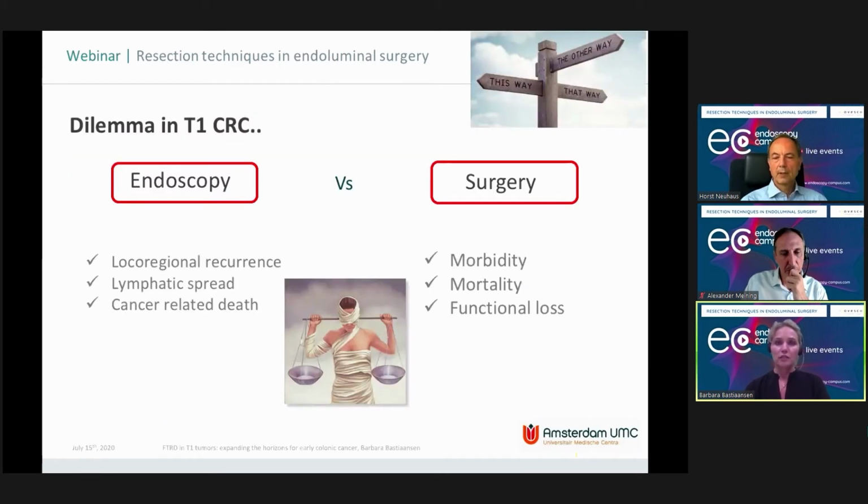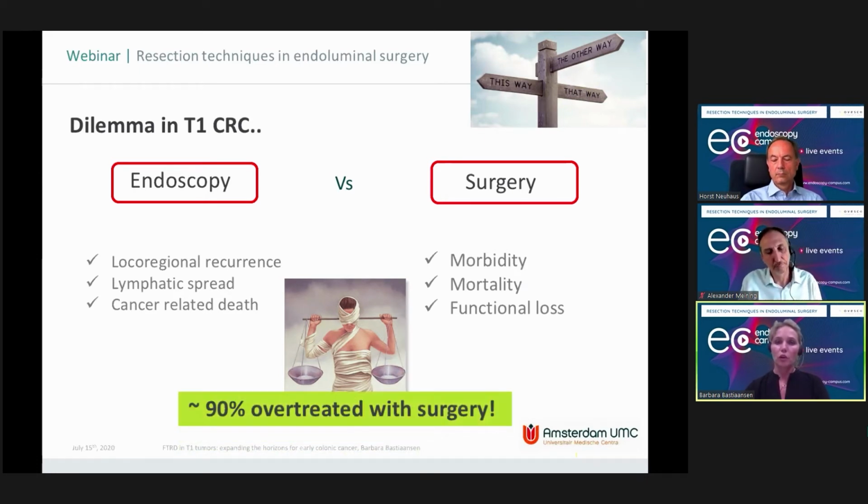And I think we all face this dilemma very frequently in our multidisciplinary meetings, because, of course, although surgery is traditionally considered the reference standard for the therapy and for staging of T1 colorectal cancer, it comes with a price, and this price might be higher than the actual benefit for patients, especially when we consider age, comorbidity, the patient's wishes, and the tumor biology. And we must remember that over 90% of all cases are overtreated with surgery. So there's a lot to win here.